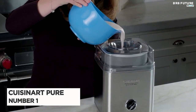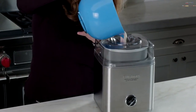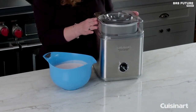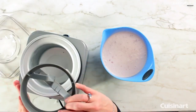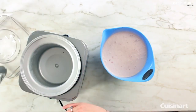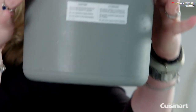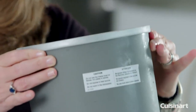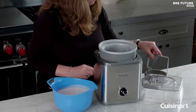Number 1. Cuisinart Pure Indulgence. Looking for a way to indulge in your favorite frozen treats at home? Look no further than the Cuisinart Pure Indulgence Ice Cream Maker. This fully automatic machine is capable of churning out delicious frozen yogurt, sorbet, and ice cream in as little as 25 minutes. With its brushed stainless steel housing and a heavy-duty motor, this machine is as durable as it is stylish.